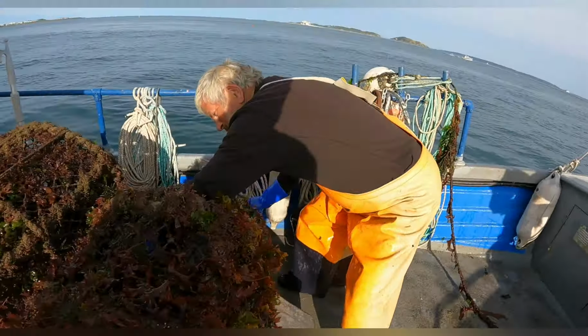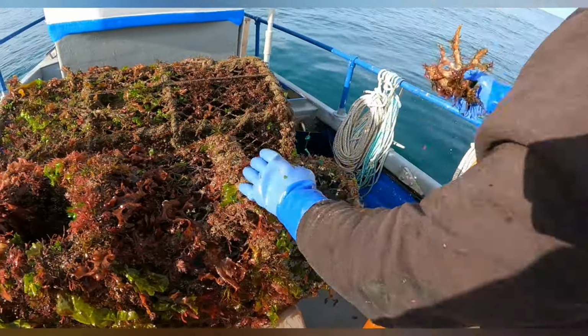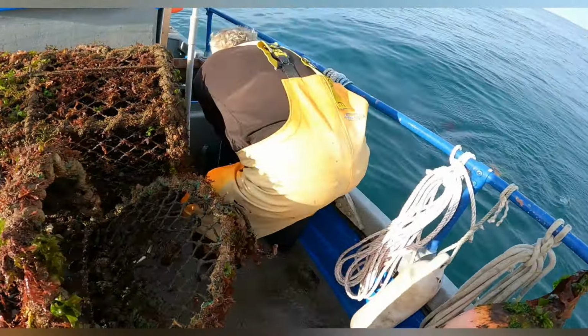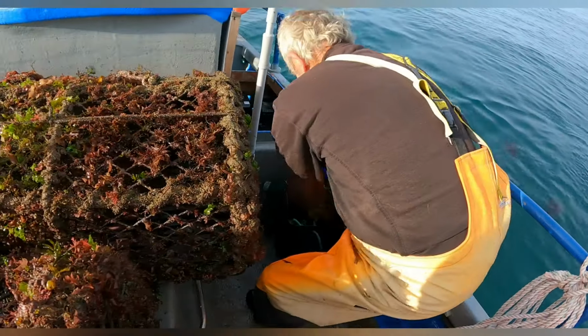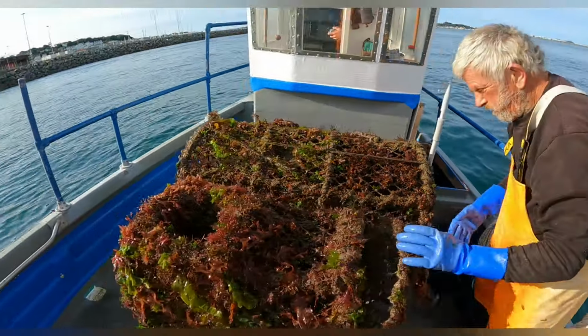There's one rocky. Where's he gone, Dad? A little baby spider. Where's that rocky one? Nice size rocky there, guys. He's coming for pot bait. Right, we'll get some bait in these and get them back out.